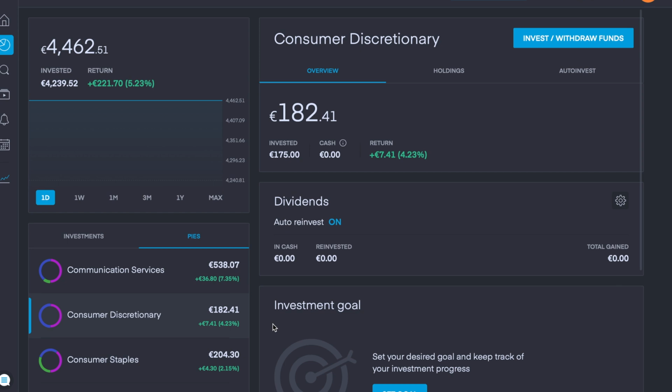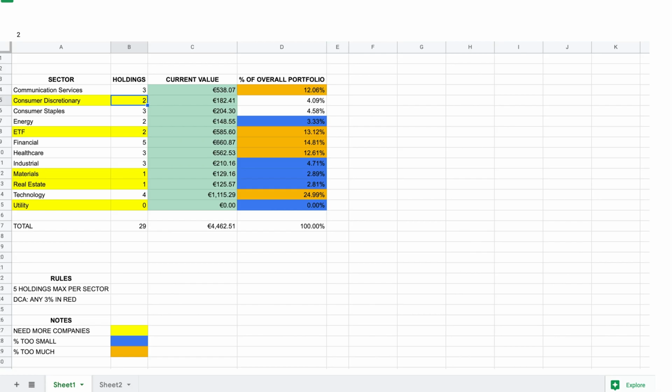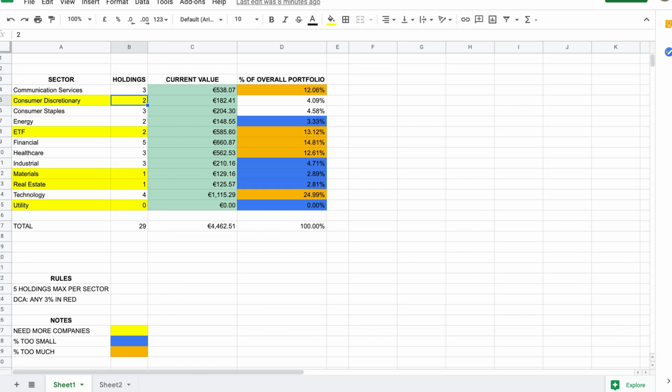So in today's video we're going to be adding two more companies to one of my pies, following up from yesterday's video where we saw that we were lacking in a lot of my sectors. For example, in technology alone we had nearly 25% of my overall allocated funds, which certainly is way too much. Although it is in the green for now, I still want to diversify across a lot more of my portfolios. So the ones in yellow here are the sector pies that I need to invest further in and add more companies.